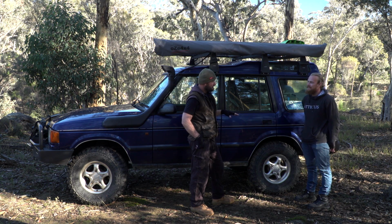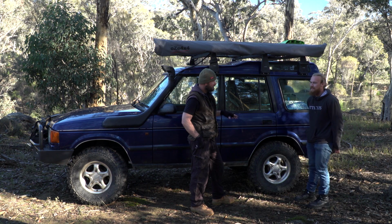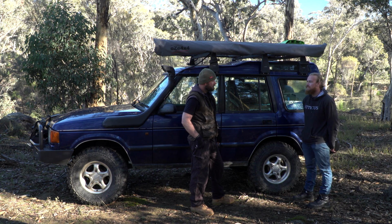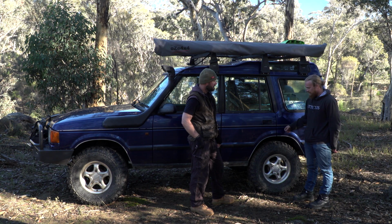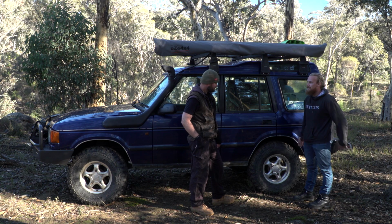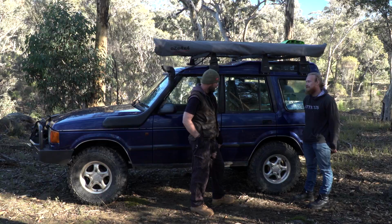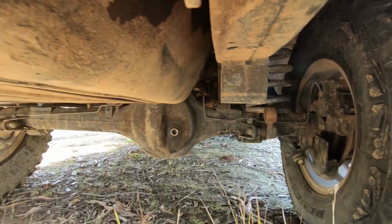So what PSI would you run on those other ones? If I'm on the beach on sand, I'm normally down around 12 PSI. Okay, right down. Yeah, because it doesn't have a lot of power, so running low PSI, it just sort of floats over everything. It's a lot less load on the car. Suspension-wise, what have we got on?